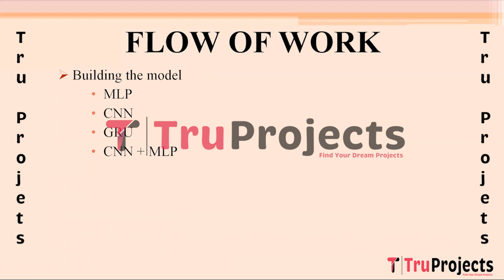GRU, gated recurrent unit. GRU is a type of recurrent neural network often used for sequence-related tasks. It may be employed to capture temporal dependencies and patterns in the data for intrusion detection.